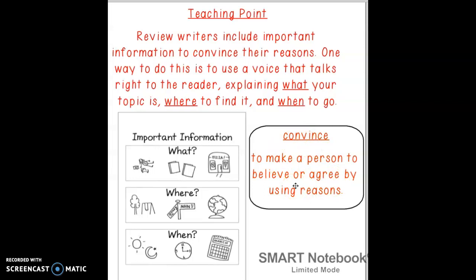Just by watching that commercial, I was already convinced that I needed to get that milkshake. And it gave me a lot of information. It told me what it was, where to go, and when to go. And that's really important when you're trying to convince someone to think what you're thinking, to agree with what you're thinking.